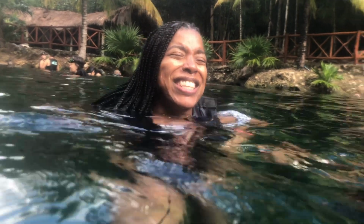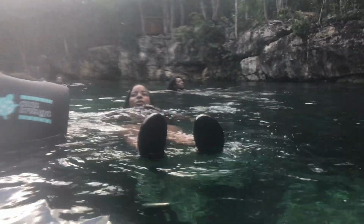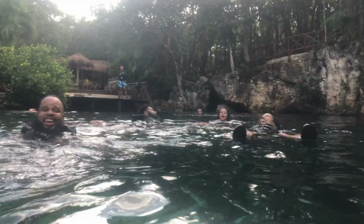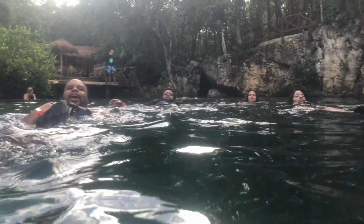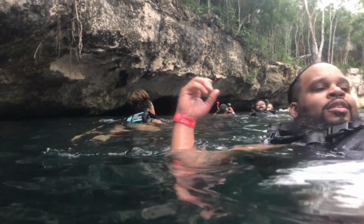If you didn't know, I'm sure you have, if you're researching Tulum, that cenotes are everywhere. There are tons of cenote options, some good for scuba, some good for beginners. This one, the concierge at our hotel actually recommended to us as a good starter, and I have to 100% agree. It was 400 pesos, which is about $20 per person to get in.